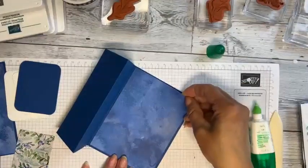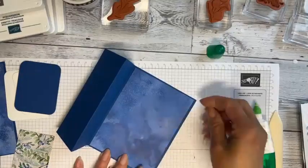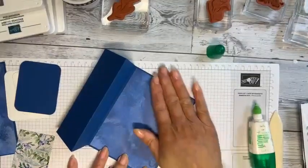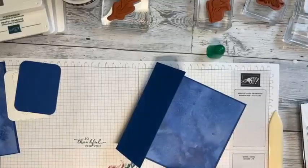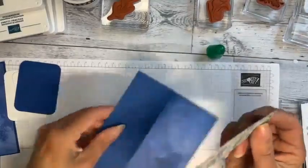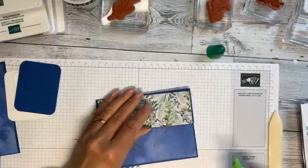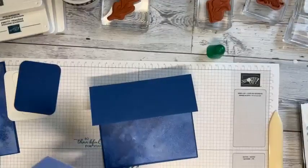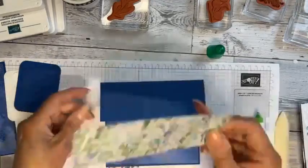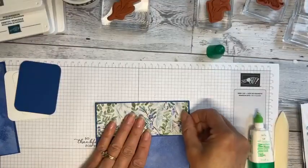I love to do fun folds and tedious stuff, but every now and then you just need to have some quick, simple cards. Cute, too. And our designer paper does all our work for us. So this is 2 inches by, and I probably could have cut that at a different angle, but it's okay. There's no right or wrong. 2 inches by the 5 1/4. Okay? So that will go right even with that.